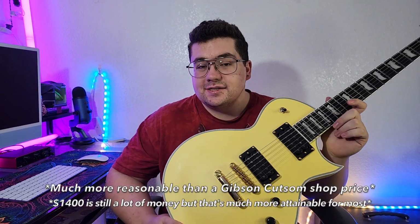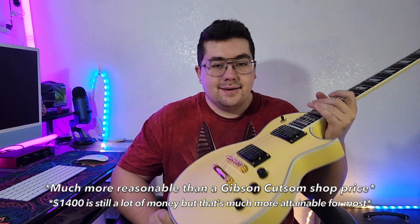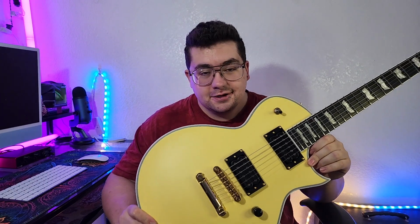But now there is a reasonably priced single cut in this color that most people can get their hands on. But what's really cool about this guitar is while it's got those classic, beautiful, old fart dad guitar looks, it is spec'd to the gills with modern day features.